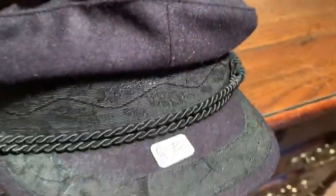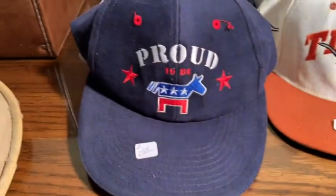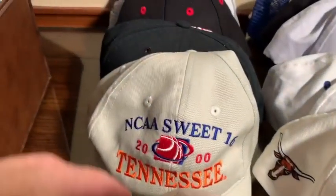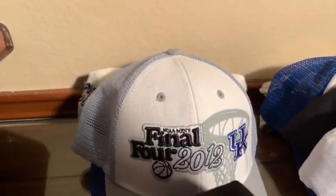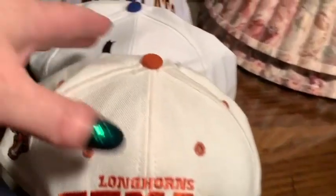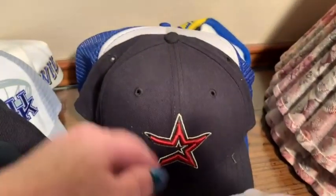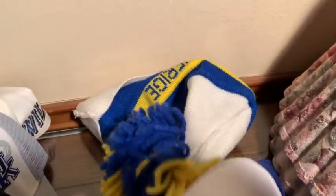All right, I do pick up a couple of the hats. I get that one. I get the IBM hat. And now I'm like, oh, I should have got that hat, and I should have gotten, let's see, where's the other one? I wanted to get some of these. I don't know if those would sell, these Final Four ones, but there is a Donald Duck hat right there. I'm like, oh, I probably should have gotten that one too. It's pretty cool. And that one, it's hard to be humble when you're Swedish. That probably would have sold as well too.